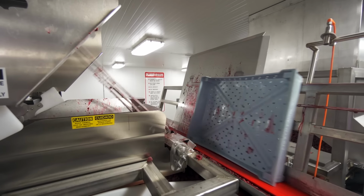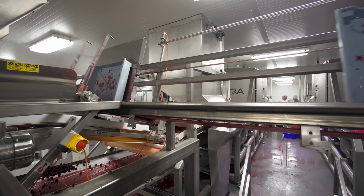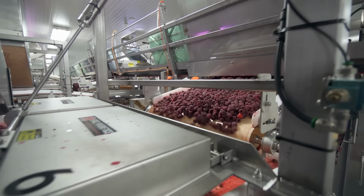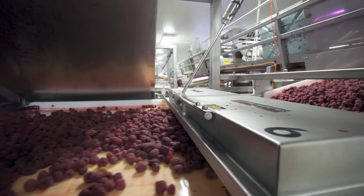Ooh! Then the raspberries go to the top, and then this machine flips the trays, and the raspberries come out of the trays. Wow, look at all the raspberries! See the trays go bye-bye?